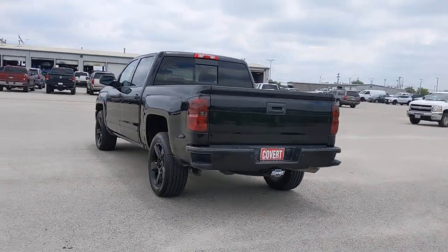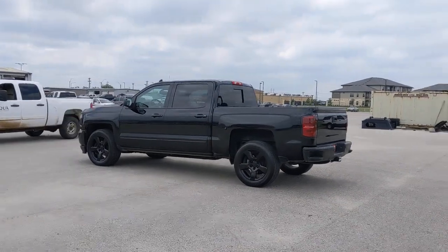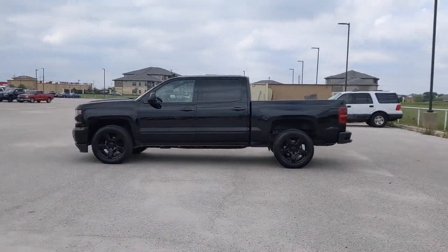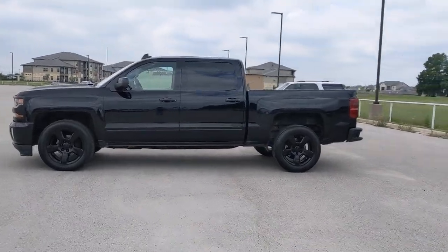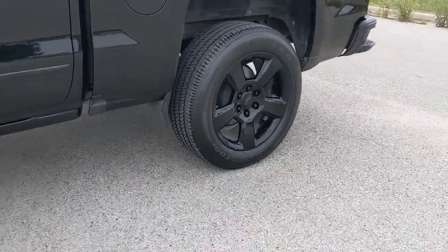These are just some of the great options this vehicle comes with: keyless entry, backup camera, heated mirrors, satellite radio, aluminum wheels, steering wheel audio controls, Wi-Fi hotspot, Bluetooth connection, stability control, leather steering wheel.